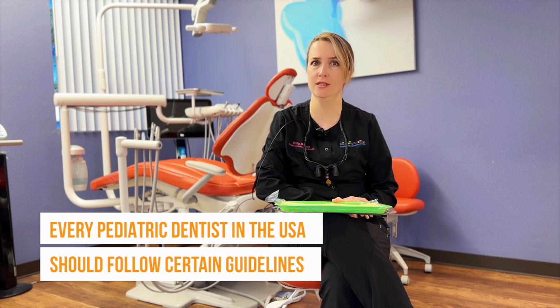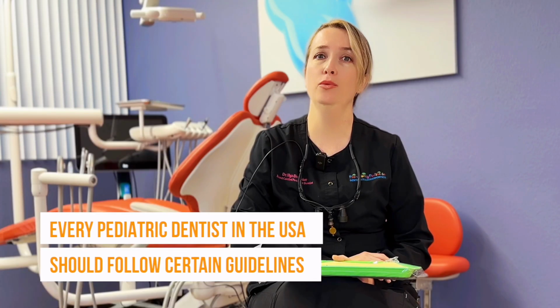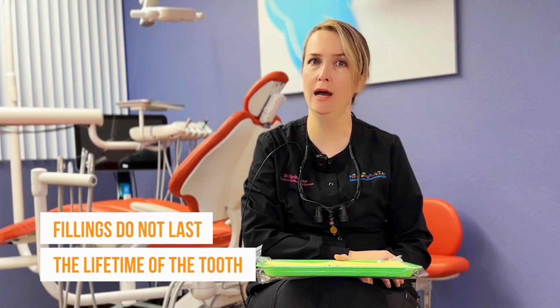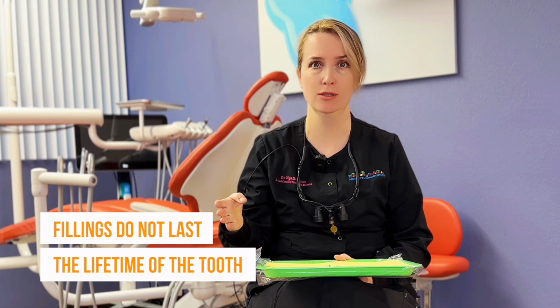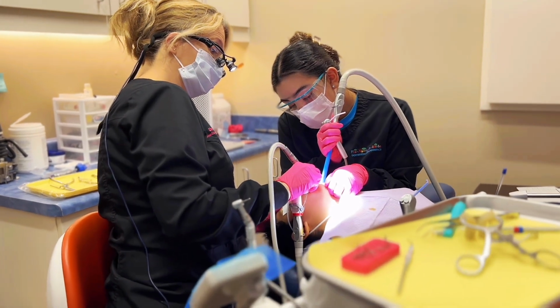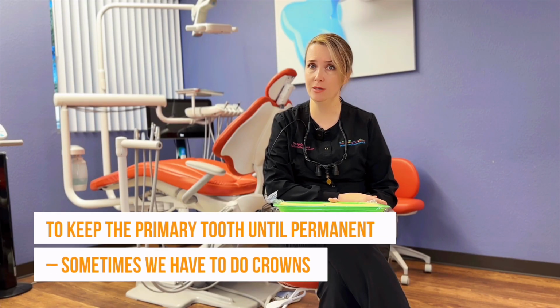Today, I want to address this. We go by certain guidelines that every pediatric dentist in the country should follow and does. If your child has a big cavity on multiple surfaces of their teeth, back teeth or front teeth, fillings do not last the lifetime of the tooth. We want the tooth and the work we do on it to last until that tooth comes out naturally, exfoliates, and the adult tooth grows in. To achieve that, sometimes we have to do crowns.